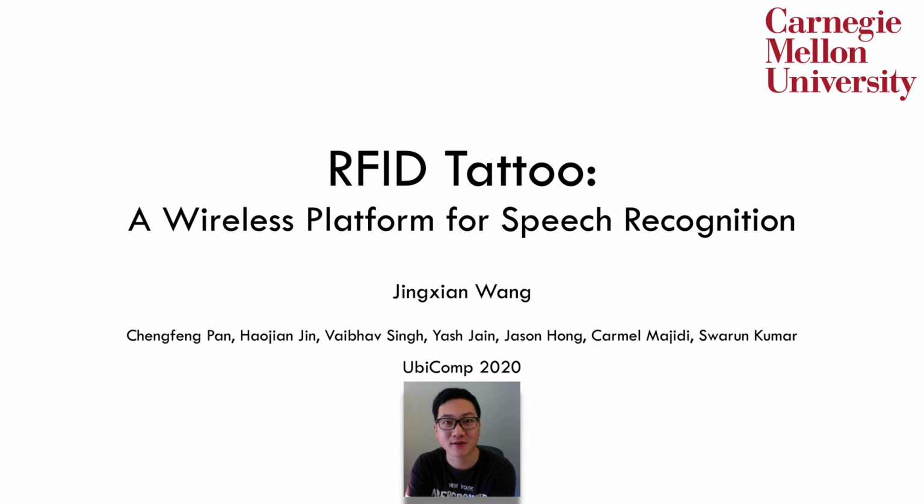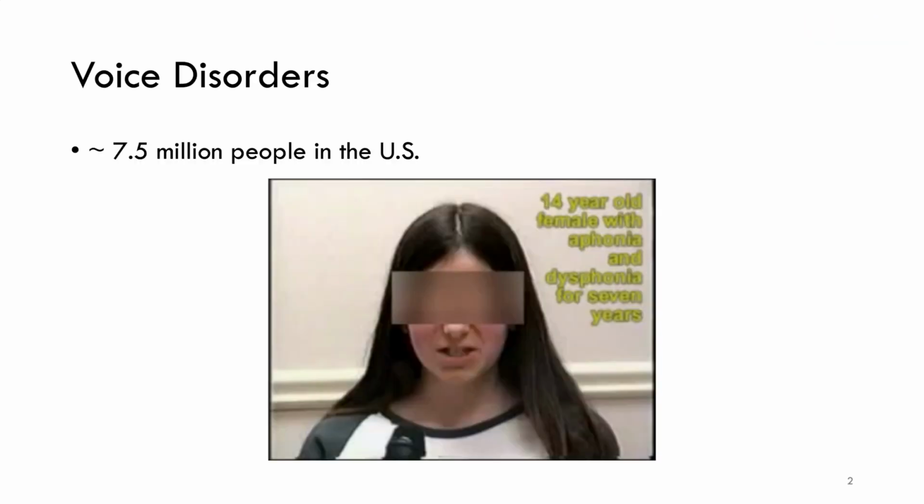Today I present RFID Tattoo, a wireless platform for speech recognition. This work is joint with Chengfeng, Haojian, Vaibhav, Yash, Jain, Carmel, and Swarun.